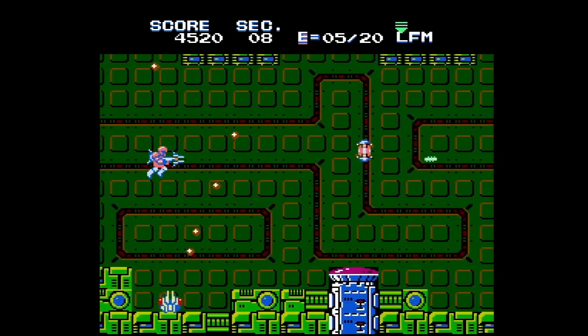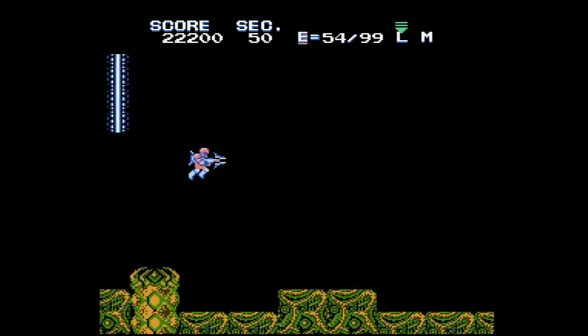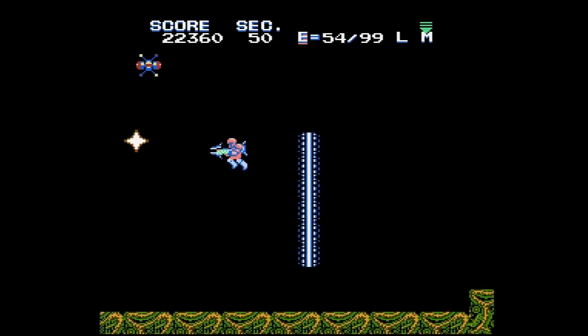Maybe the 60s spy caper feel is meant to reflect the fact that this mission is impossible.